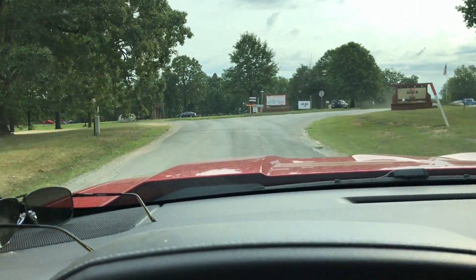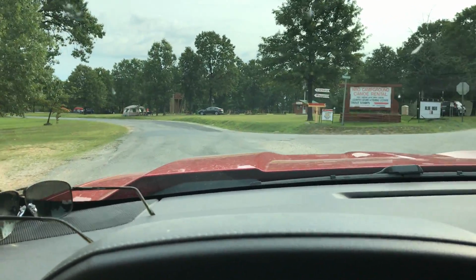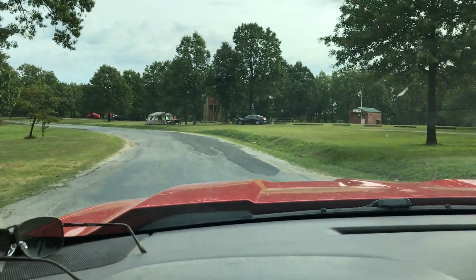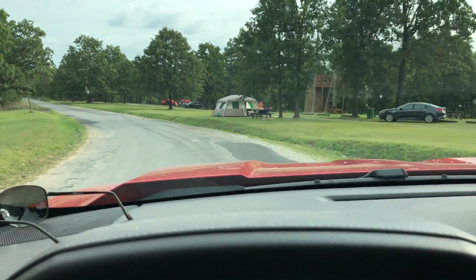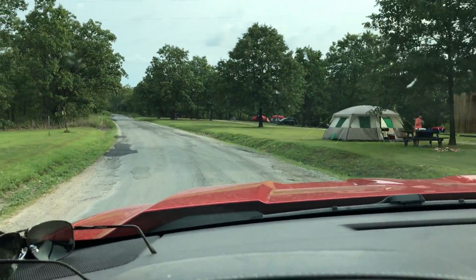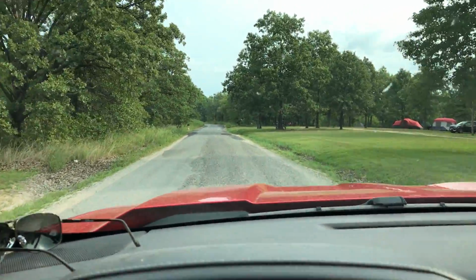It's Saturday morning. It's toward the end of the summer. Quite a few people at NRO. They've got zip lines right there. They've got cabins they rent. They've got campsites. So that's kind of cool to have near the property.